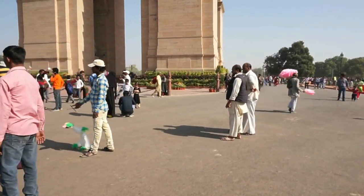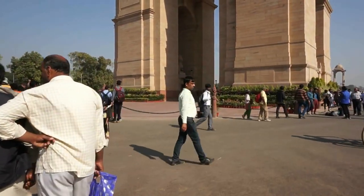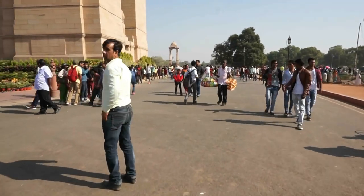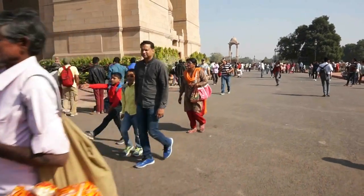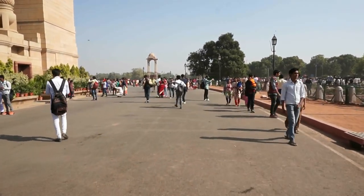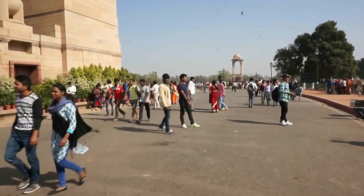This gate, by the way, is also the tomb to the unknown soldier. You can see the soldiers right there in the shade. You cannot see them very well. More cotton candy here. Here's a man selling corn and bags of potato chips. Here and there you will see a few tourists, not that many. You would imagine Delhi would be packed with tourists, and it is not.